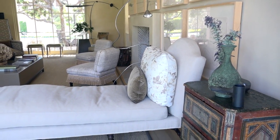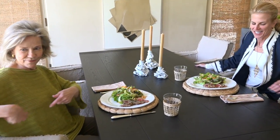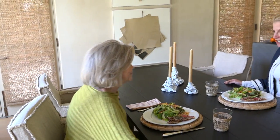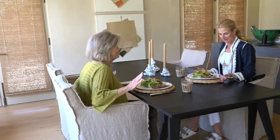Bon appetit. Yummy. Wait, are these on wheels? Yes, they are. I love this. It's great. What a great idea. I know, and my granddaughters love to race each other up and down the enfilade. And it's really fun. Yeah, they're so comfortable too, aren't they? So comfortable. This looks delicious. From William Lennon.